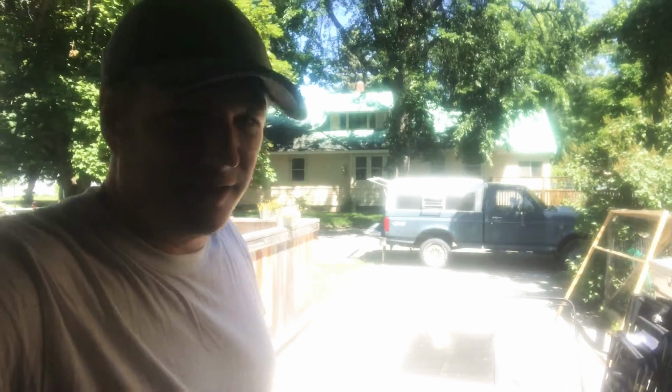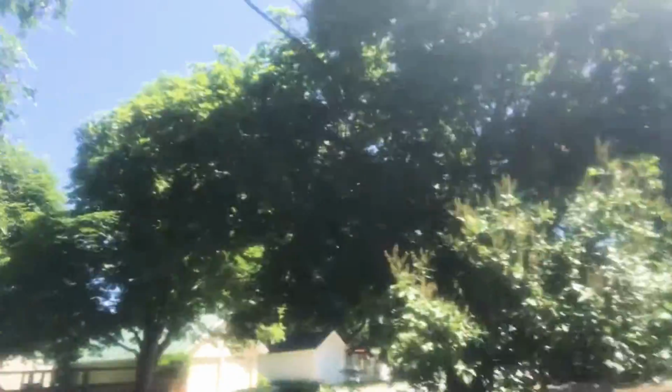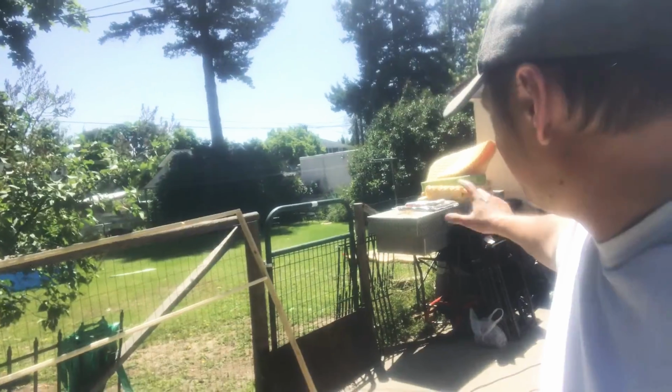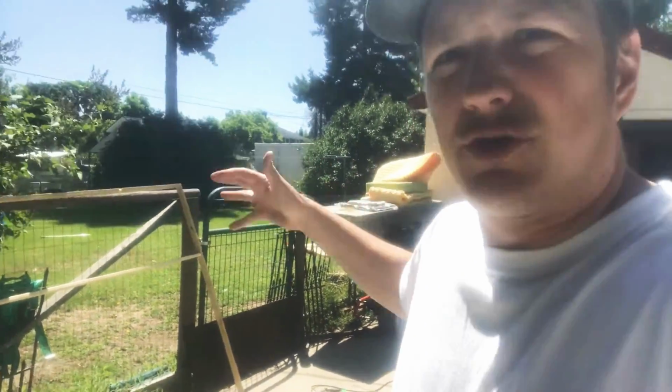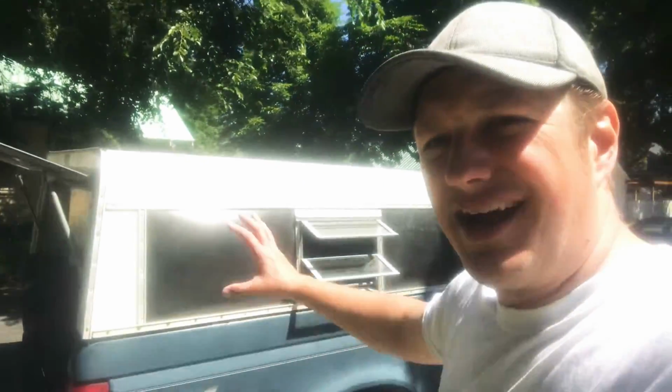So basically, there's the camper shell we got. I'm going to give you a little tour. It's an F-150 XL, 1993 4x4 truck. Normally we have this toolbox on it. My father-in-law said I can take it off if I need more space, and today we need more space. And I got this camper.